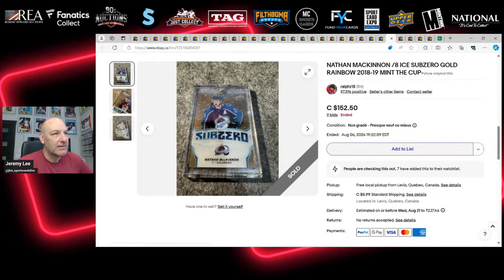Sub-Zero Gold. Nathan MacKinnon, numbered out of 8. I love these cards. I have a few in my collection. This is from 2018. It says Mint the Cup. This is not from the Cup. That's a bit of a misleading insertion. Sure, he's won a cup, but this is not a cup card.